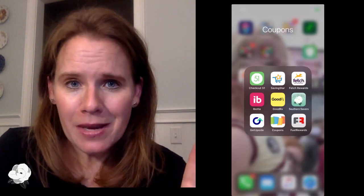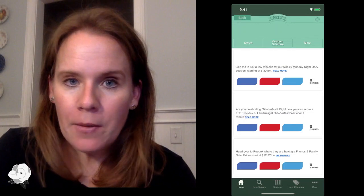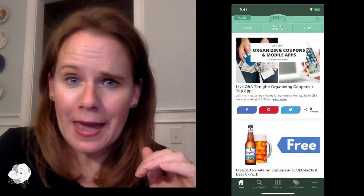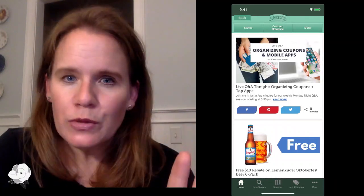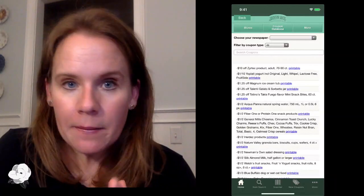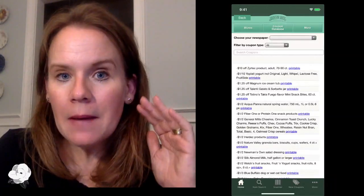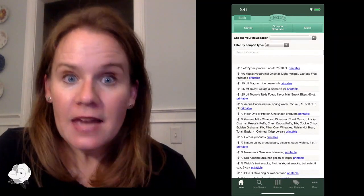So there's no point in sitting here and pulling up each app and scanning each app's barcode. Just go to the database on Southern Savers and search for that product and then go to the app. You're gonna save yourself a lot of time to just go straight there versus app by app by app. So use the database in the store. Use your store apps in the store to find any digital offers, and then your mobile app.